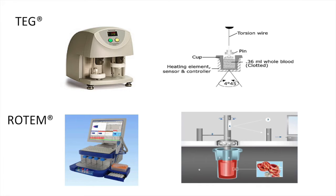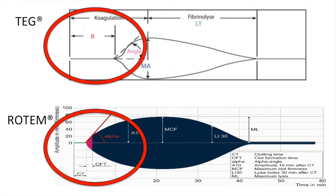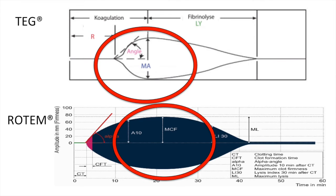The concept of the analysis is that you have a cup, you put in blood, you have a pin in the cup, and you get a rotation between the pin and the cup. When the first fibrin strings form between the pin and the cup, you have detection of movement, and you can see that by measuring it. This gives the R time in the TEG or the CT in the ROTEM. Then the cup and pin continue to rotate, and you can measure the clot strength, that is the MA, the maximum amplitude in the TEG. So this is the concept of the viscoelastic assays: you see an activation time and you measure the clotting strength according to the amplitude of the trace.